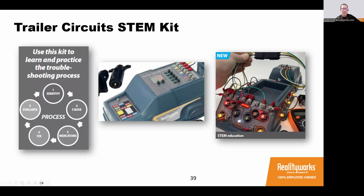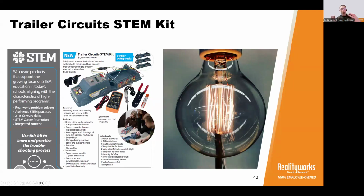All right, where are my slides? There we go. Now, this comes with just an absolute ton. One kit comes with three of the trailers, but it also includes the multimeters, the auto test lights, the tools, spools of wire, and the other consumables that you need. So it really is a complete package, which is, again, I wish I had this when I was teaching.